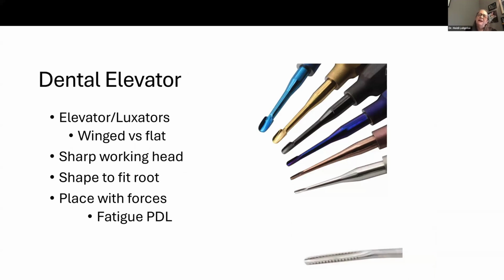So, dental elevators, in theory, there's winged type elevators with the curved edges that help cup the diameter of the root. And again, that winged elevator should be the same size as the root you're trying to take out. If it's too small, it won't be effective. If it's too large, it might not even fit in the alveolus.